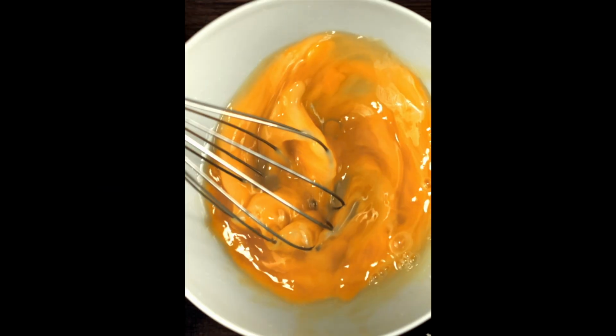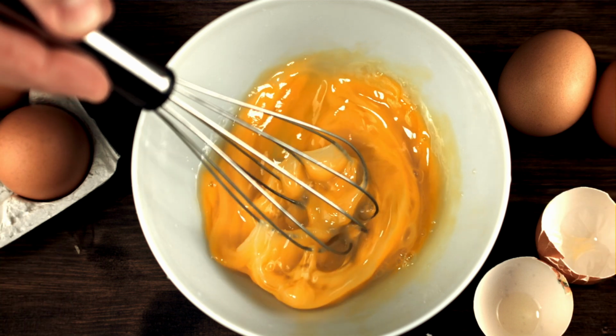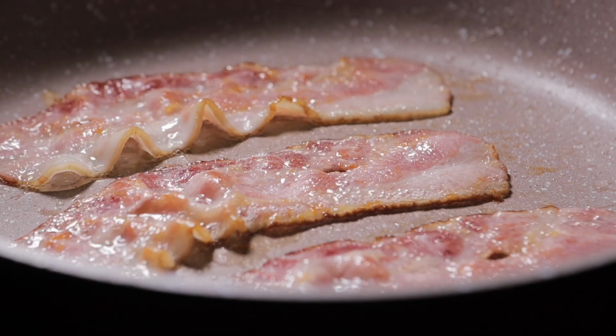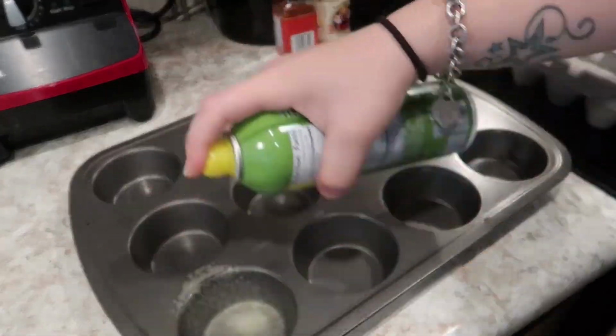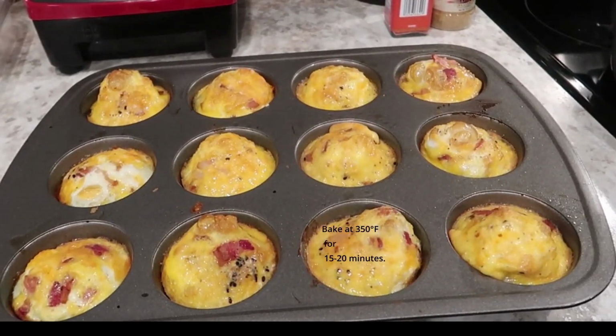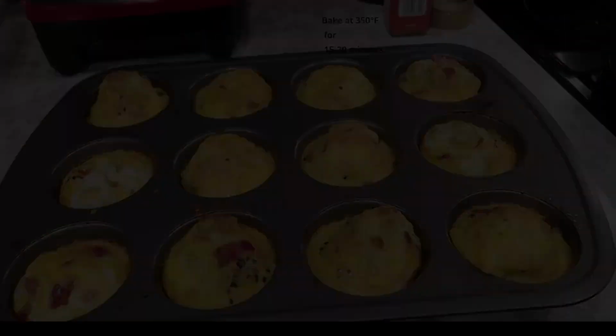5. Bacon and egg breakfast muffins. Whisk together 6 eggs and 1/4 cup of heavy cream. Stir in 1 cup of cooked bacon and divide the mixture into a greased muffin tin. Bake at 350 F for 15 to 20 minutes.